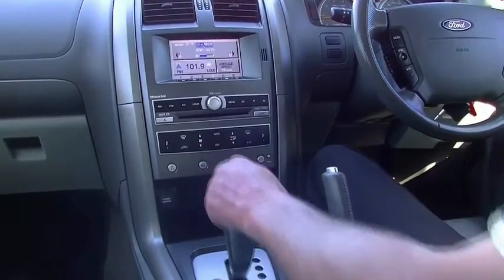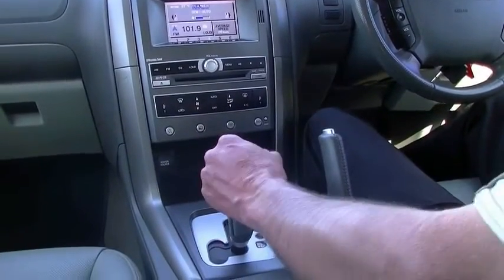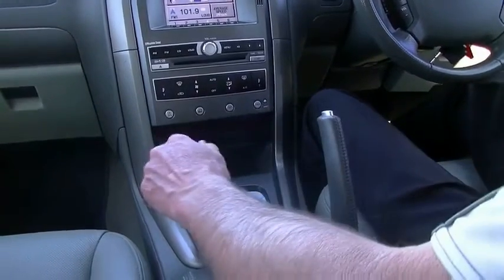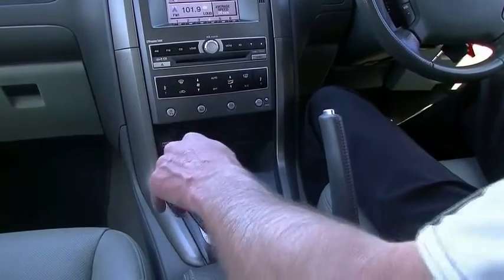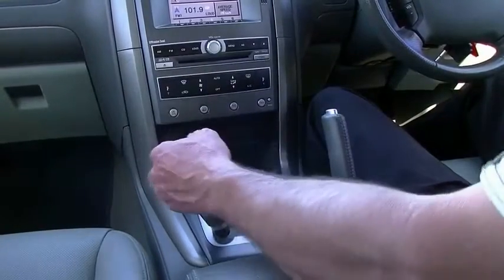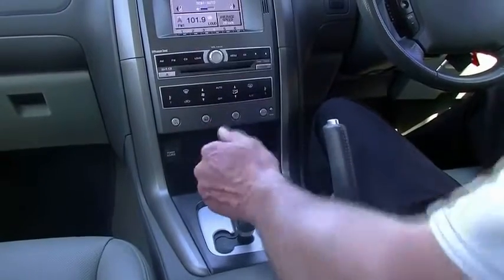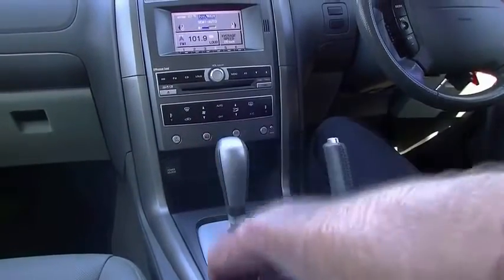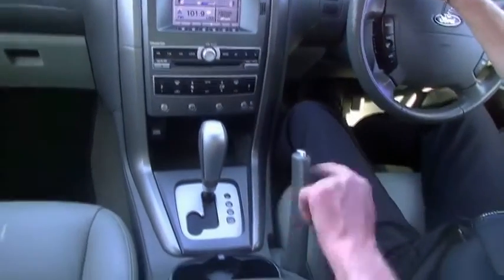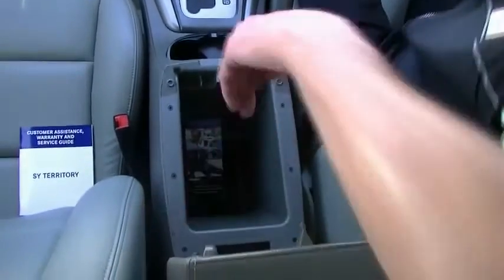It is powered by just a simple automatic. We can also utilise sports mode if we wish. Just move it across into that left hand section. Gives us the ability to change gears by the stick itself. Me personally, I'm lazy, you just whack it in drive and away we go. Cup holders directly behind that, our handbrake to our right hand side, leather wrapped as well, and then a really large storage compartment in here.